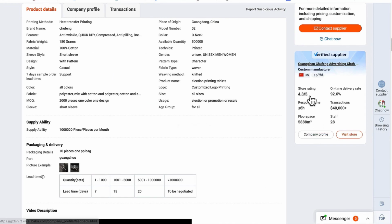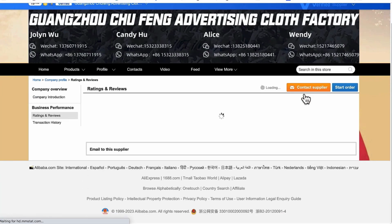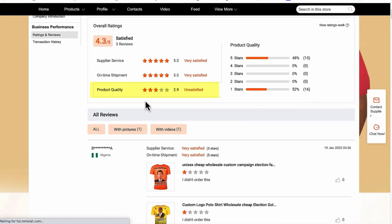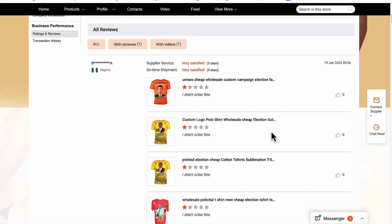Now, if you want to get more detail, I can go into this rating right here, click on it, and you can actually see what people have said about this particular supplier if you want. Unsatisfied is right here. I always like to click the unsatisfied one to see what those people had to say, to see what kind of problems they had, what issues they had. And then you can scroll down here.